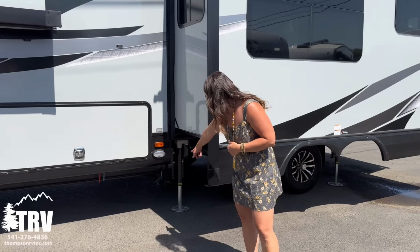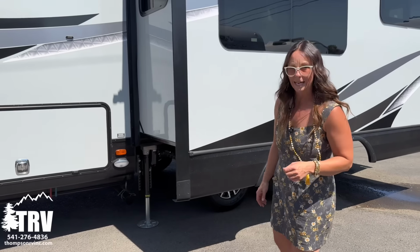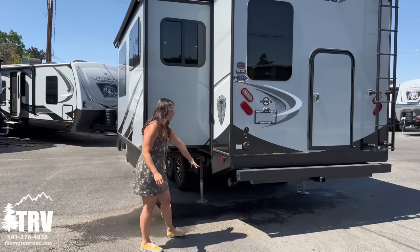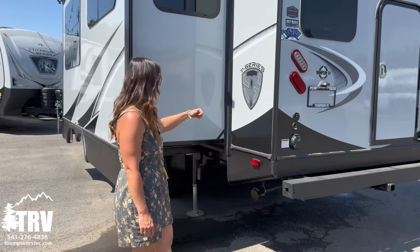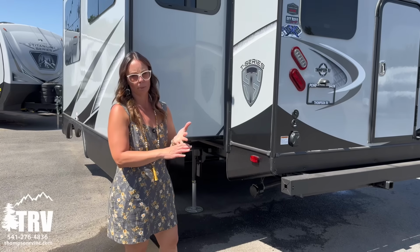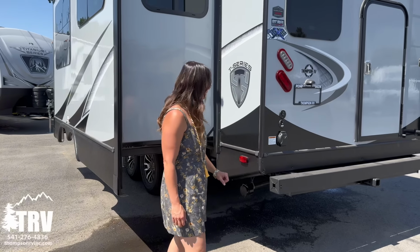Your other valve is going to be right here, and that's going to be for your other gray tank. Right here is going to be the gray tank for your galley. So this is where you would dump that. The front one is going to be for your black and then your bathroom gray tank. So your galley gray is going to be right here.